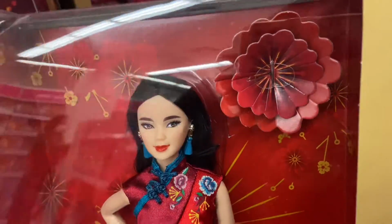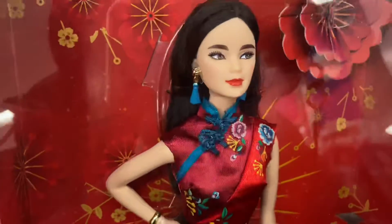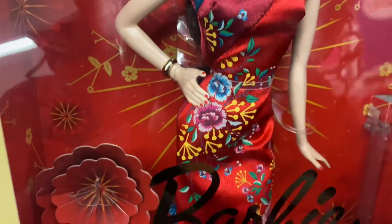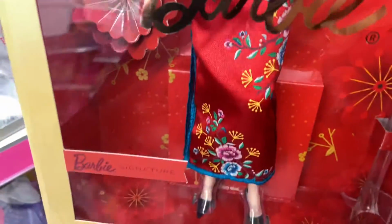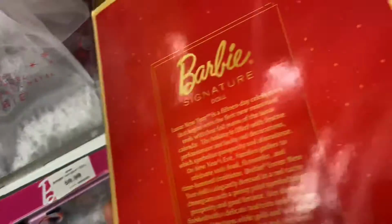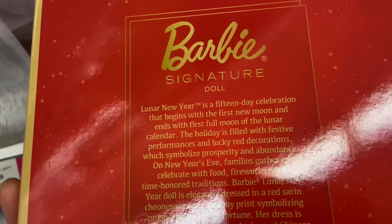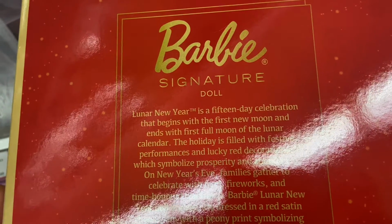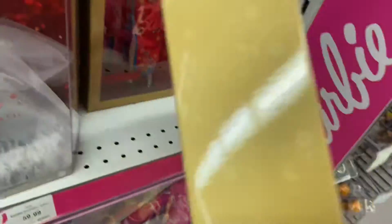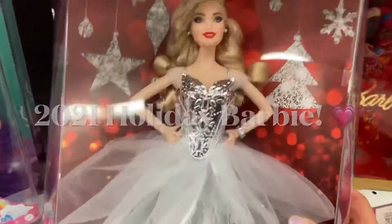Here's Lunar. Look at the earrings, and then of course the gown. It's always about the gown and the clothing. So super duper nice. I'd like to show you the box signature doll. The Lunar Year is a 15-day celebration that begins with the first new moon and ends with the first moon of the lunar calendar. Here next to it, I see the holiday Barbie. She is dynamite.